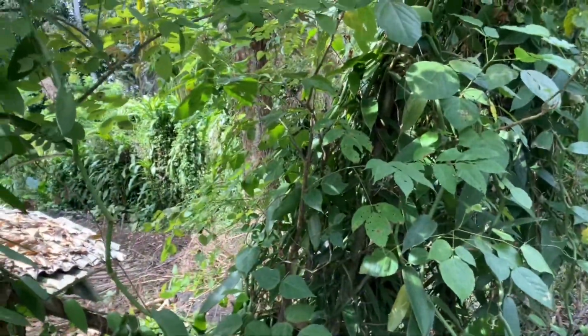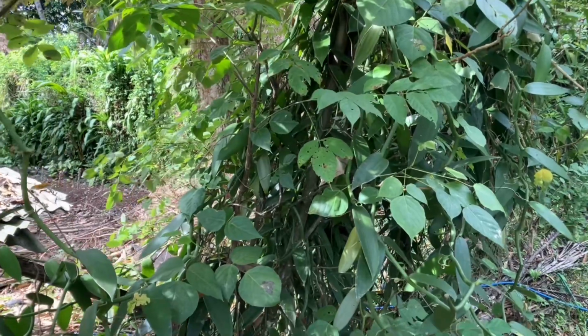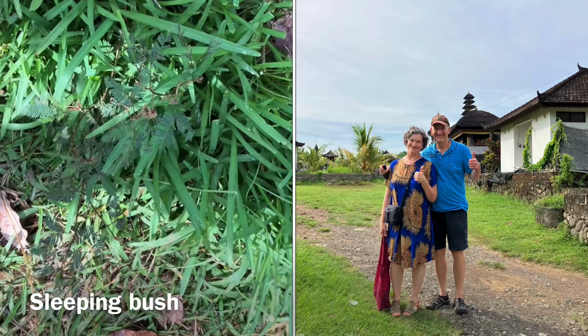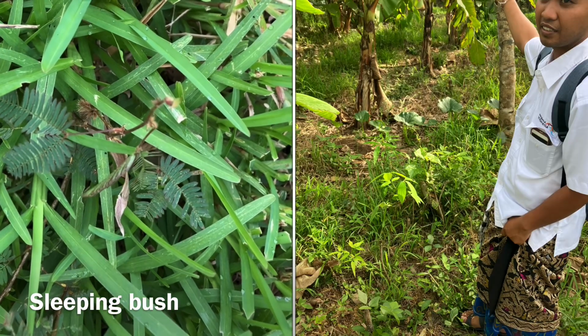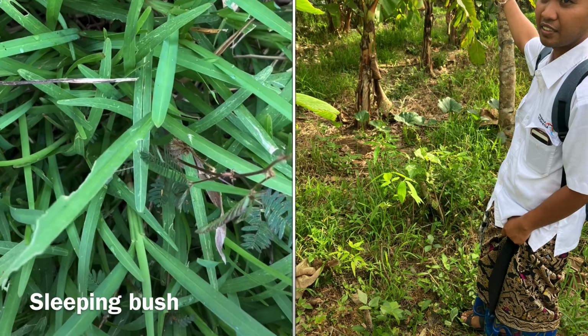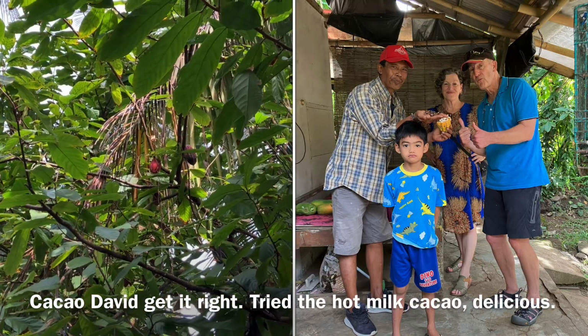So this is vanilla beans. So this little plant is called a sleeping queen. Now here's my finger, and I touch it and it goes to sleep. There we go. I'll do it again. I'll touch it and it goes to sleep. Isn't that amazing?